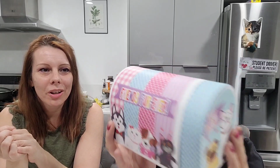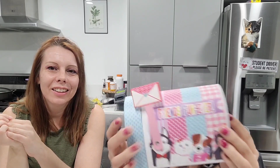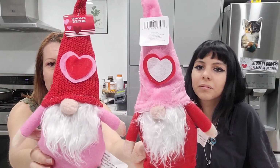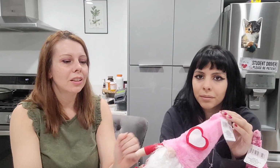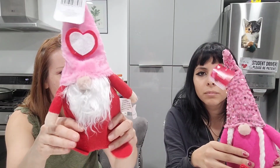So that's a little Valentine's Day mailbox and it has cats and puppies on it. And yep. An envelope. Super cute. And apparently gnomes are super big right now. I'm not a huge fan of gnomes, but I could not resist these. I have a gnome with braids and a sparkly hat, and then two more that are opposite in color. This one is kind of like sweater material. It's a crocheted fabric, and he's pink with little red feet. This one's fluffy. Oh yeah, his hat is fuzzy, like a stuffed animal material. And he's got the red feet too. I'm surprised his feet aren't pink, but it works.